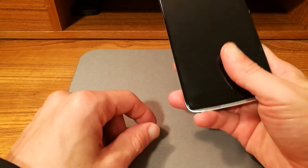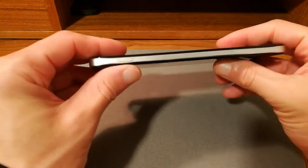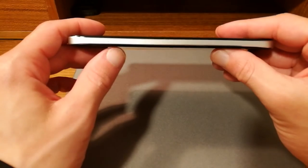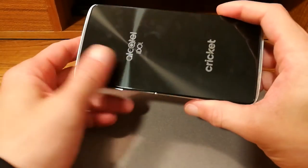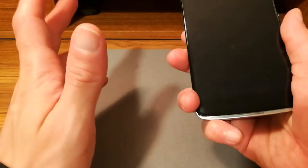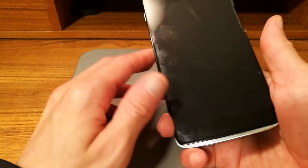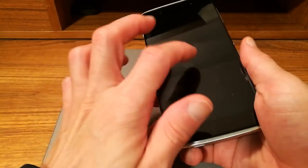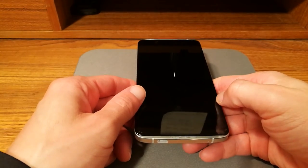This is a very nice, well-crafted device. It is very light. I think it weighs maybe 135 grams, which is nothing. Even though it has a premium build to it, it feels really good in the hand. I'm not sure exactly how durable it is. I'm not sure if it'll survive too many drop tests. So definitely you want to put this phone in a case, just to protect it.